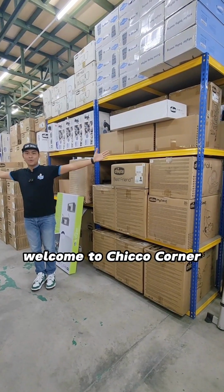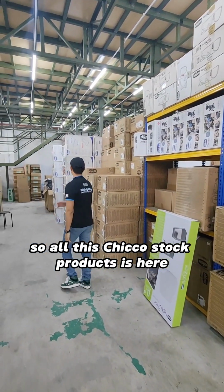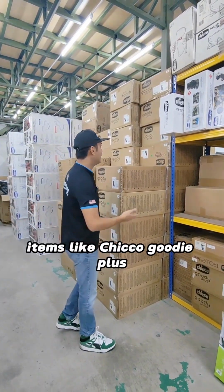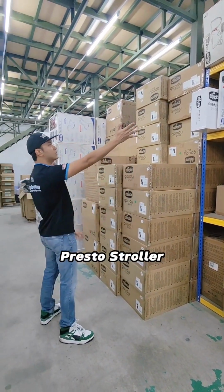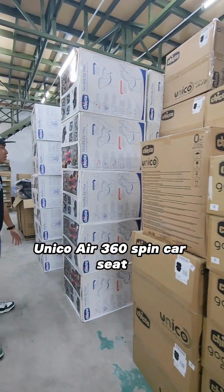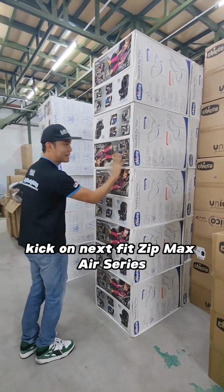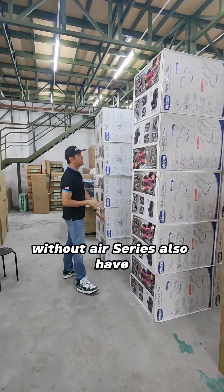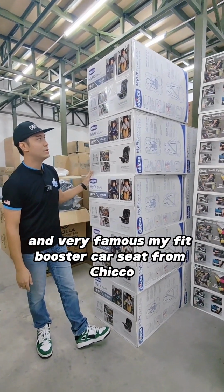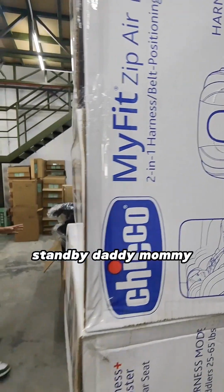All right. Welcome to CHICCO corner. So all this CHICCO stock products is here. We have all this hot seller and best seller items like CHICCO Goodie Plus, Presto stroller, Unico Air 360 spin car seat, Zip Max, okay? CHICCO Next Fit Zip Max Air Series, without Air Series also have, and very famous My Fit booster car seat from CHICCO. Okay, CHICCO fans, stand by, daddy mommy.